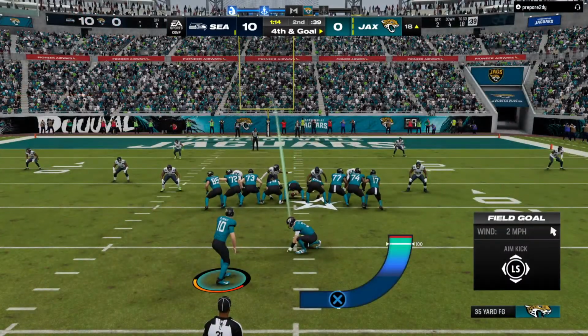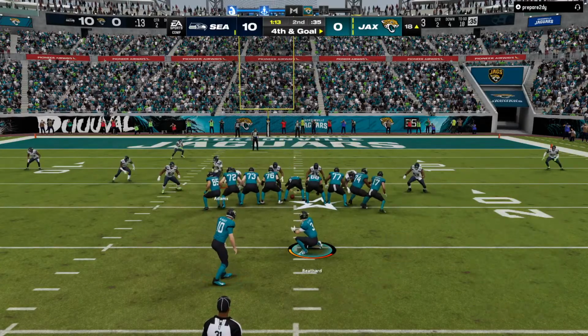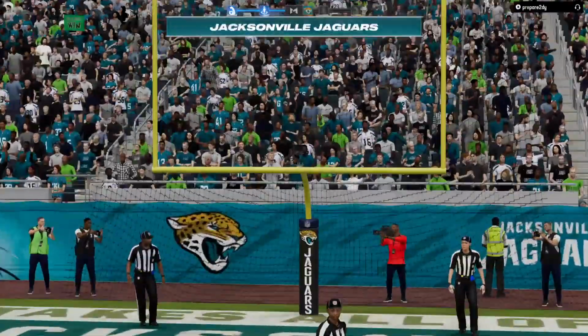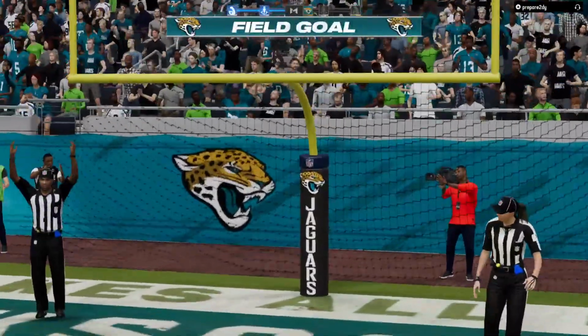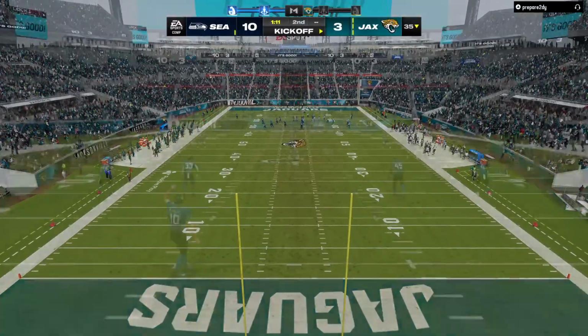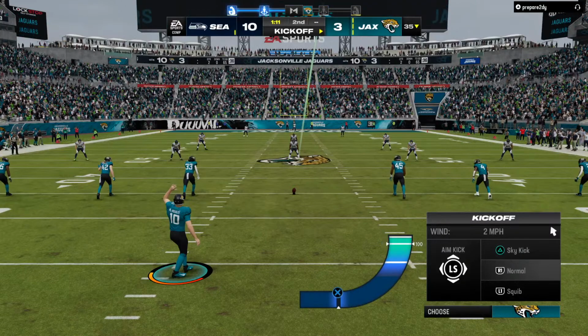So Lawrence will exit, and on comes Brandon McManus for the Jaguar field goal. From the right hash, it's a 35-yard attempt. The kick by McManus is good. And they get themselves on the board here. It's 10-3. So they get the 3 points, but they now have 3 trips into the red zone, and that's all they've come away with.